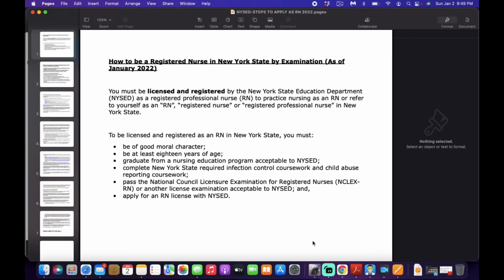So the criteria to be licensed and registered as a registered nurse in New York State: you must be of good moral character, be at least 18 years of age, graduate from a nursing education program acceptable to NYSED, complete New York State required infection control coursework and child abuse reporting coursework, pass the National Council Licensure Examination for registered nurses, or NCLEX-RN, or another licensure examination acceptable to NYSED, and apply for an RN license with NYSED.